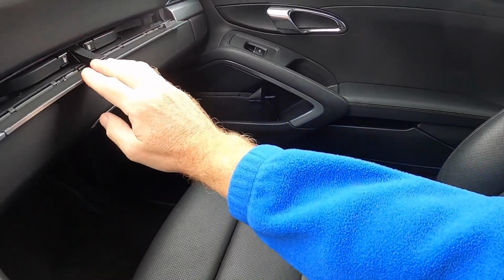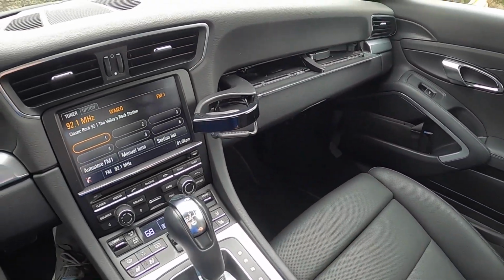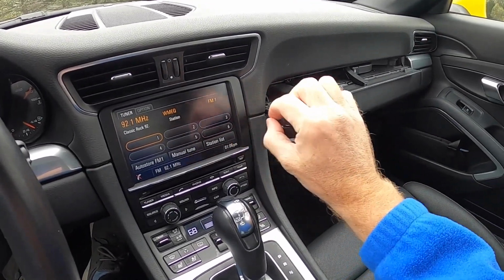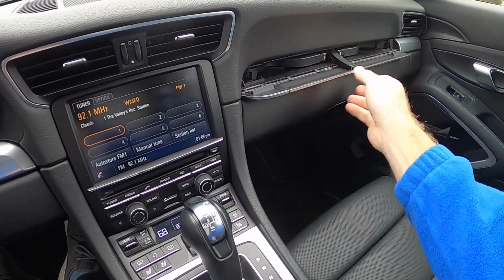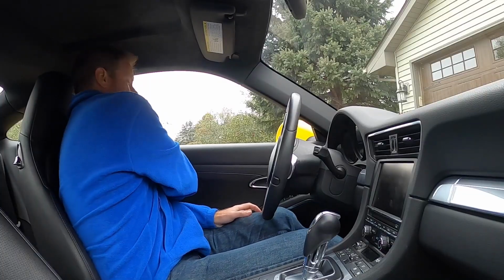And then of course, as Porsches have had for quite a while, always a topic of debate, their cup holders. Okay, then let's go for a ride.